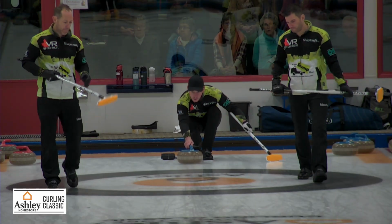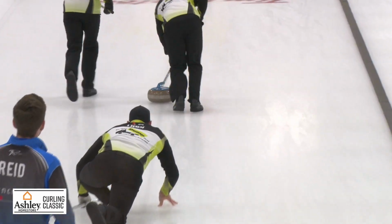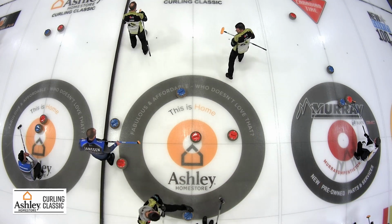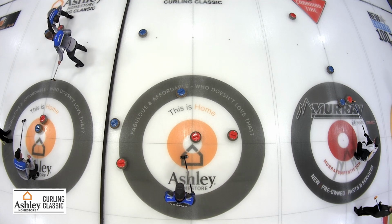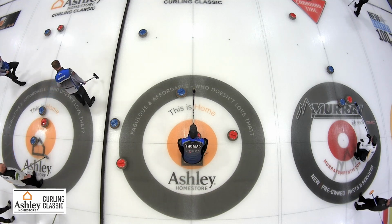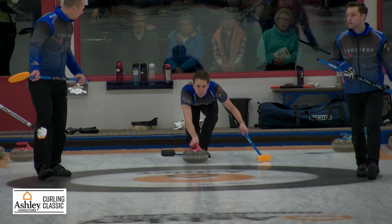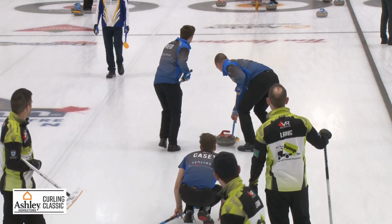And this is his third, Matt Camm's first rock of the first end. Got everything moving there. Yeah, just over curled too much for them. Leaves Thomas still lying 2 red. So Adam Casey's been asked to tap the blue out, roll to the center, kind of have a nice guard on the red on the button.